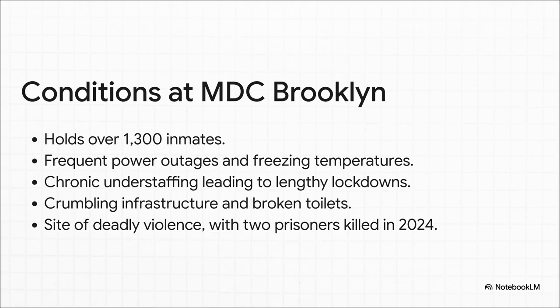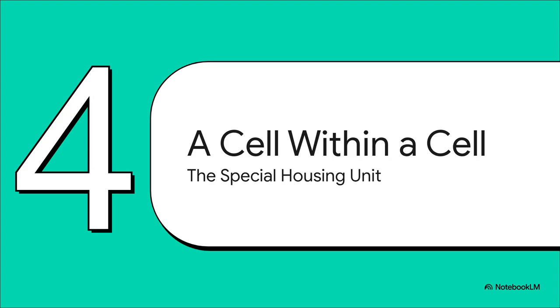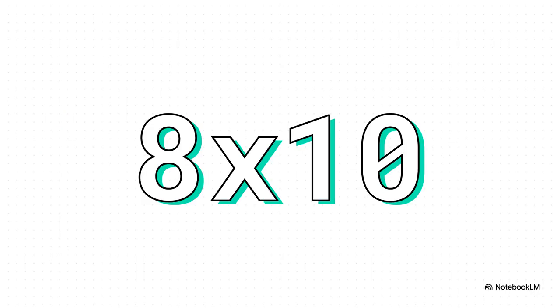But a high-value detainee like this, he's not going into Gen Pop. Nope. He's going into what's known as the Special Housing Unit, or the SHU. And this is where the system gets really personal, really high-tech. This is isolation by design. A cell within a cell. 80 square feet. That's it. Smaller than your average walk-in closet, that is his entire world now. The claustrophobia is immediate and it is total.